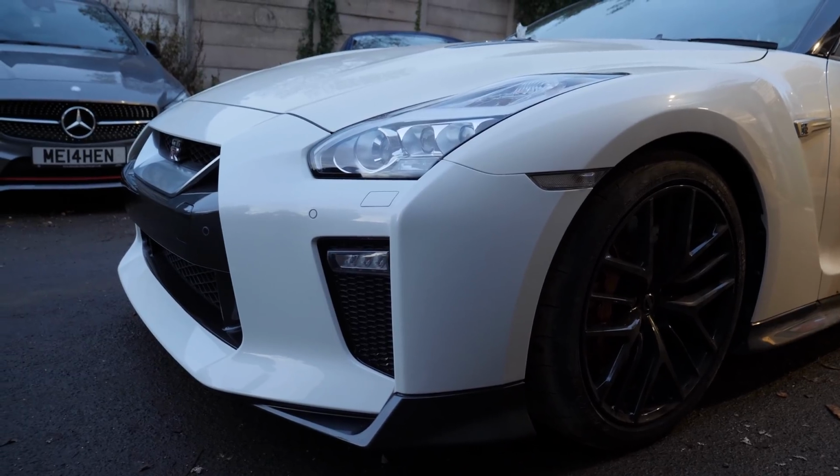What's the verdict? Yeah, looks good. It's outside. I think it's just because it's dirty, the bonnet. Give it a wash in a few days.